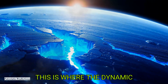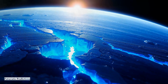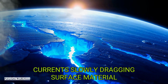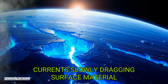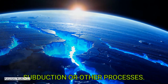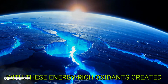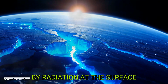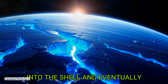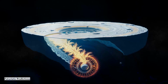This is where the dynamic geology of Europa's ice shell becomes absolutely critical. We've already discussed how the crust is churning, with convection currents slowly dragging surface material downward over geological timescales through subduction or other processes. This means that ice laden with these energy-rich oxidants created by radiation at the surface could be slowly transported deep into the shell and eventually delivered right to the interface with the liquid ocean.